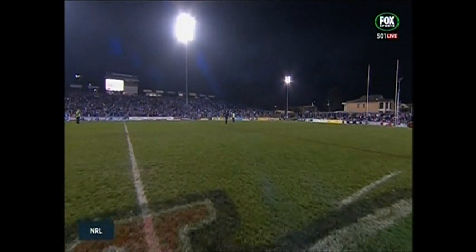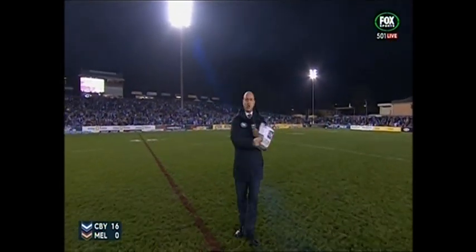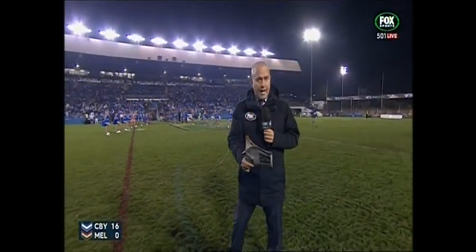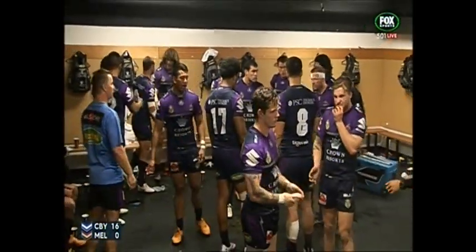From the dressing rooms, the Storm coach Craig Bellamy did his best to try and forget the opening 13 minutes. He said he was happy with their response but not overly happy with their attacking shots on the try line. He said they were slow, they were one out and not thought out properly. He said that has to change. Jordan McLean, not a hamstring injury, fearing a knee injury, maybe even a medial ligament.